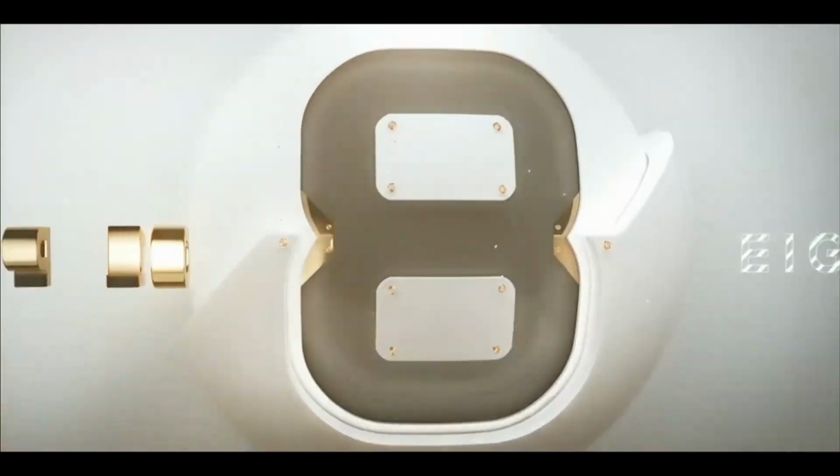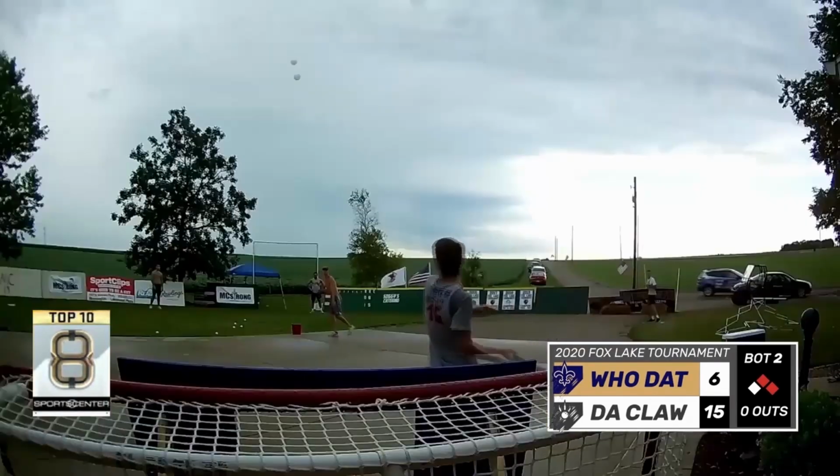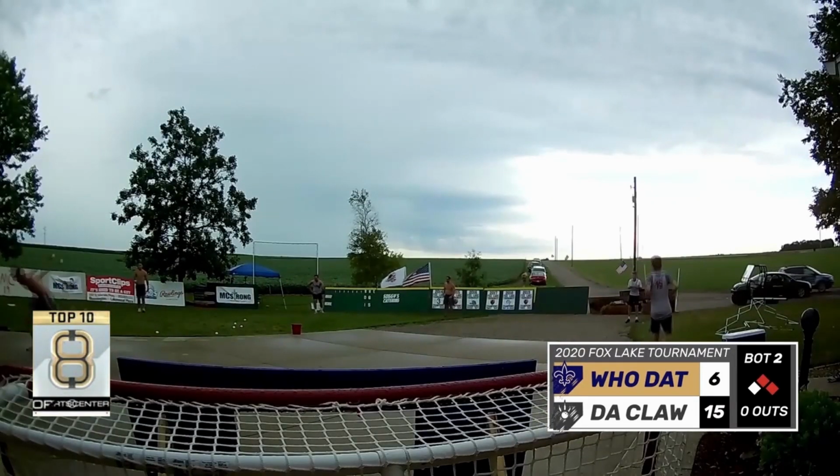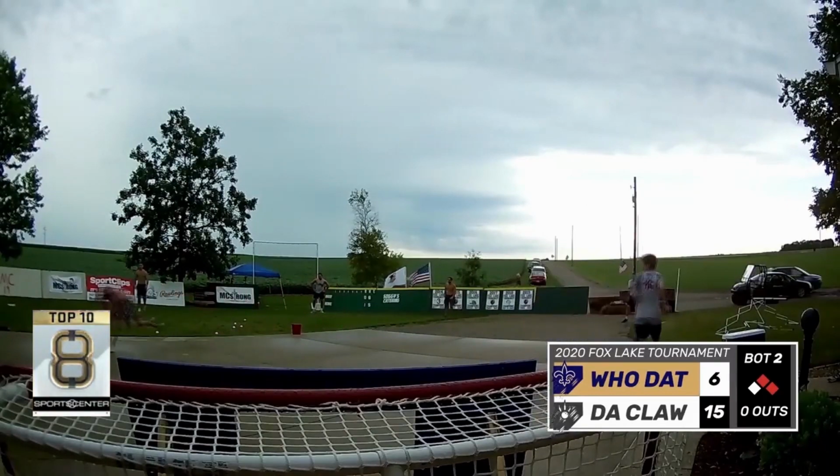Now let's go back a little earlier into the playoffs. Who Dat and the Claw, early morning. Ground still wet from the rain, and Joel Reiners is not fazed by it. He takes that one into the garage and puts it away. Who Dat get blown out in this one, though.